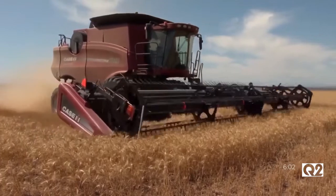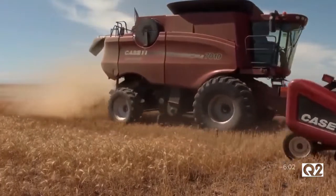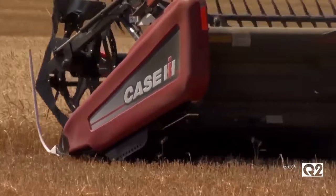As the cleanup is continuing from the flooding and government money is now rolling in to help those whose homes were damaged, farmers and ranchers are now being told they will not receive any help from FEMA at all. Montana agriculture is the state's top industry, an industry Montanans depend on for food on their plates.